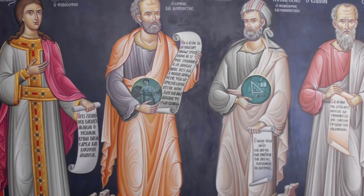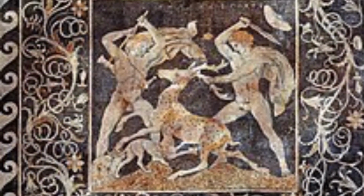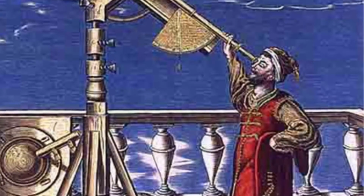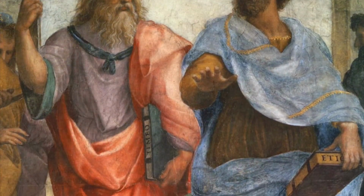The people of Greece not only had rich culture and wondrous works of art, but great advancements in the field of math and science. There were 2 main figures in mathematics and physics, Pythagoras and Archimedes.